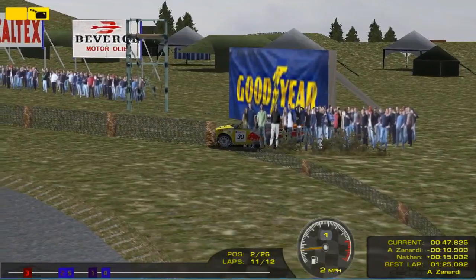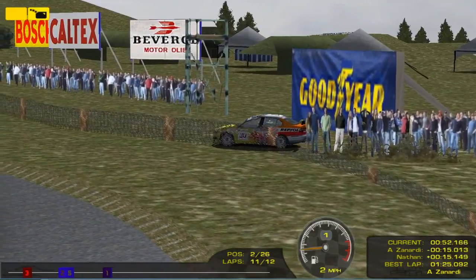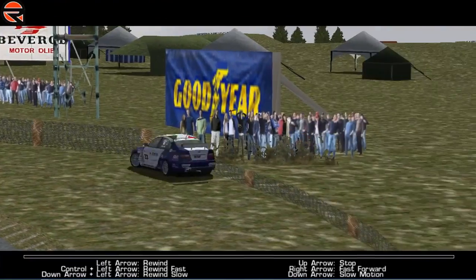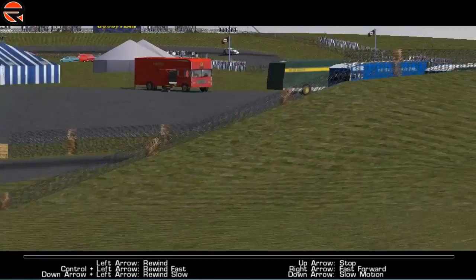Oh, no, please don't tell me no. Ivan Müller, he's gone over the fence. He was leading. I mean, he was unchallenged. And he's retired. He's gone. I mean, there's no one near him.